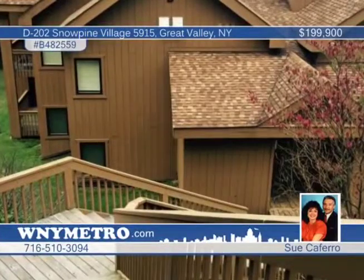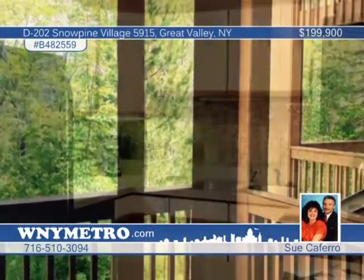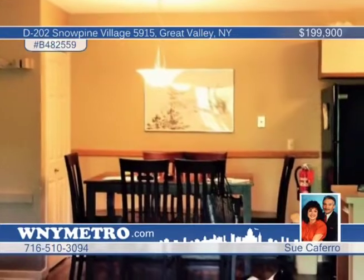Here's your chance to explore a spotless and bright two-bedroom, two-bath home with a lovely deck overlooking a wooded lot. Move right in and ski all day long with this fully furnished turnkey home. The fireplace is renovated and is up to code.